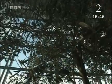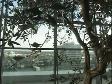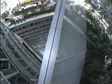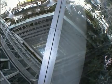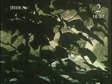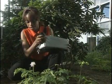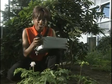But what about the plants? This olive tree didn't expect to live 30 stories up in a skyscraper. Many plants can survive in such conditions, but for some plants it can be more of a struggle. Then they become stressed. I'm going to investigate how well some of these plants are coping with their unusual habitat.